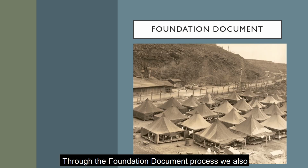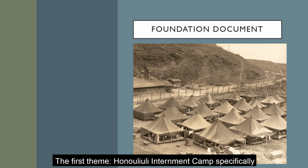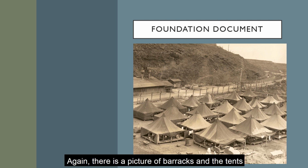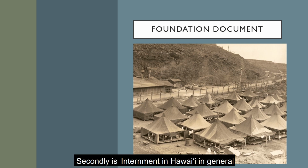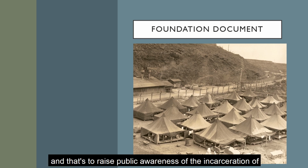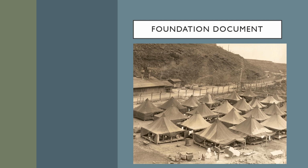Through the foundation document process, we also identified major interpretive themes, the first being Honouliuli internment camp specifically. Again, there's a picture of the barracks and the tents from Honouliuli on the slide. Secondly is internment in Hawaii in general, and that's to raise public awareness of the incarceration of Japanese Americans in Hawaii during World War II.